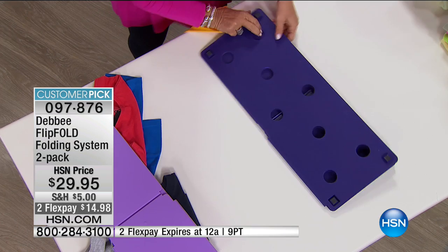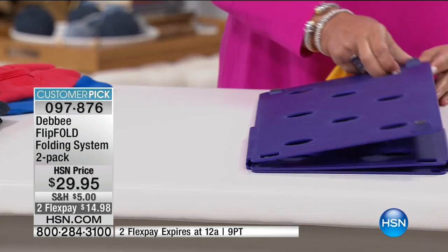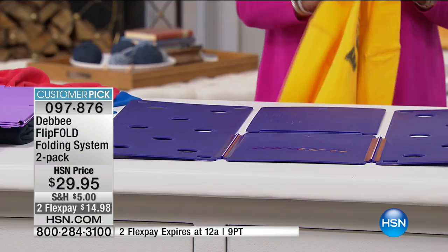The reason we give you two is because people kept buying more than one. Because they put one in the laundry room, they put one in the kids' room, and this way you don't find clothes on the floor.